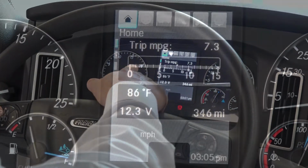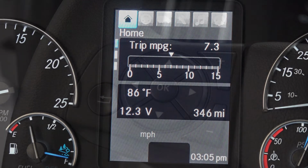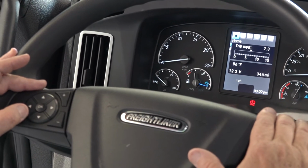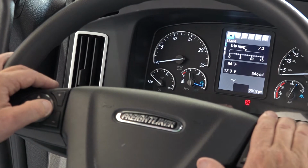This is our home page. The home page is going to show us what our miles per gallon is. It's going to show us the temperature outside. It's going to show us how many miles the truck has on it and what type of voltage is being produced. So a lot of good information right here. The driver can select this with this control on the steering wheel, and he can track his own fuel mileage. There's times that he may get better fuel mileage, and times he may not get as good, but he can know what fuel mileage he's achieving.